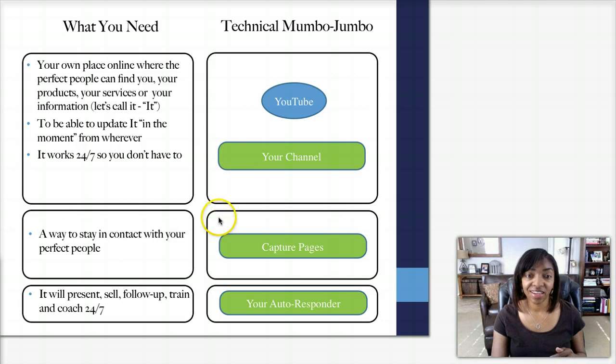You're still going to need to capture their information, and you're still going to want to follow up with them, perhaps, and get them back to your channel or get them back to your blog if that's what you've decided to set up. And then a third option is maybe you're using Facebook. So Facebook might be your it. You have a business and you set up a Facebook fan page or group, and that's where people are going to find you, find information about you, your products, and your services.